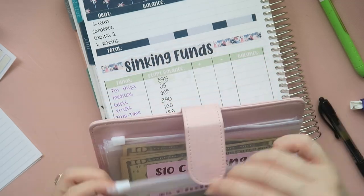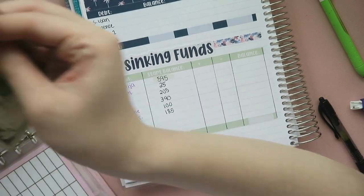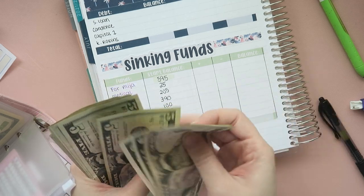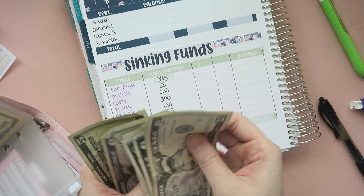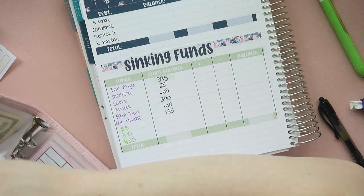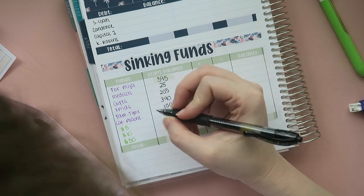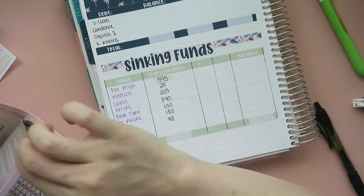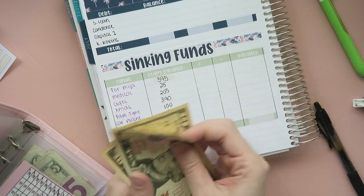So $5 savings challenge. I do have a tracker in the back, but it doesn't give me the total. So we have 5, 10, 15, 20, 25, 30, 35, 40, 45, 50, 55, 60, 65, 70, 75 in here. That's how much we have. So I just throw in the fives that I see laying around if I have extra. 75, as well as the $10, because these are smaller increments. So we have 10, 20, 30, and 40.